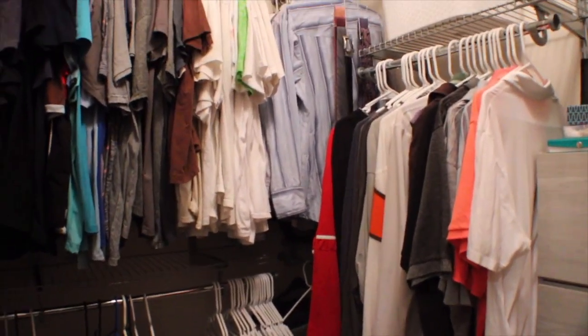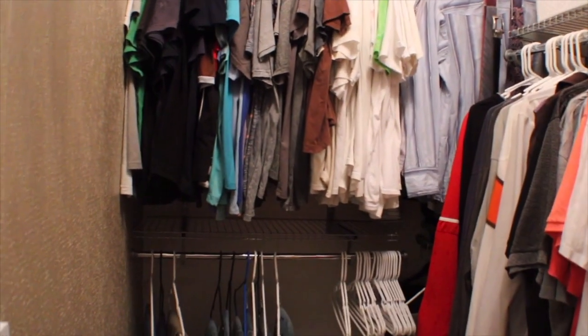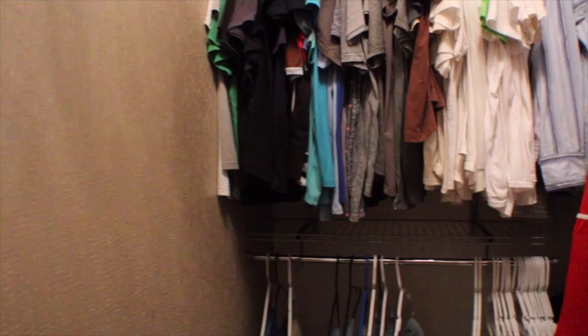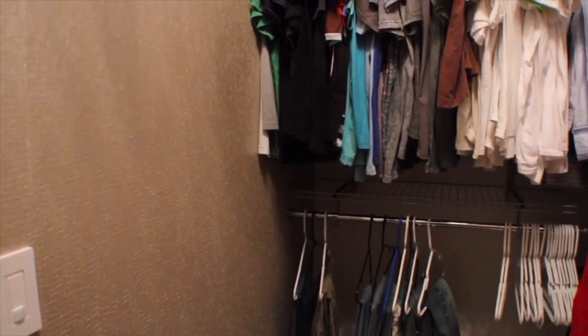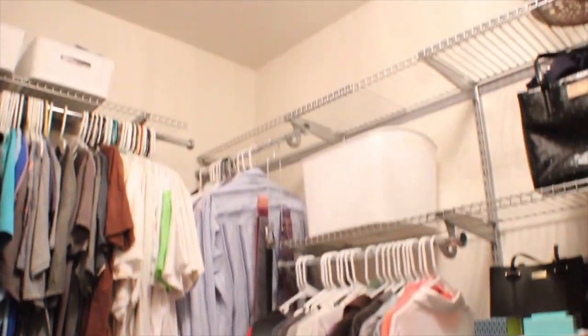I want to show you guys why I did what I did in here. So, how do I want to start this? Let's start here. I wanted something more usable than what we had in here. We just weren't utilizing all this ceiling space.